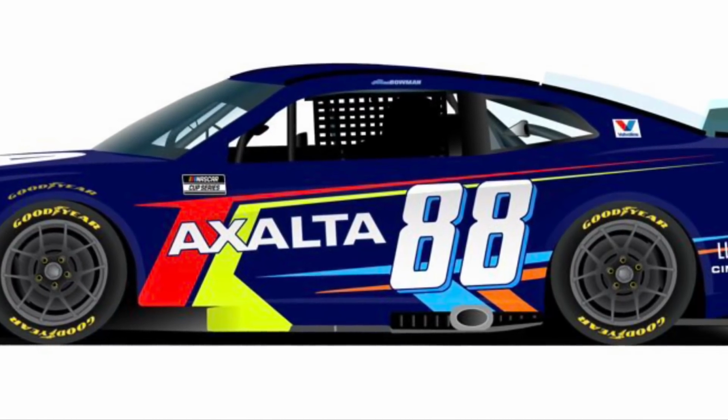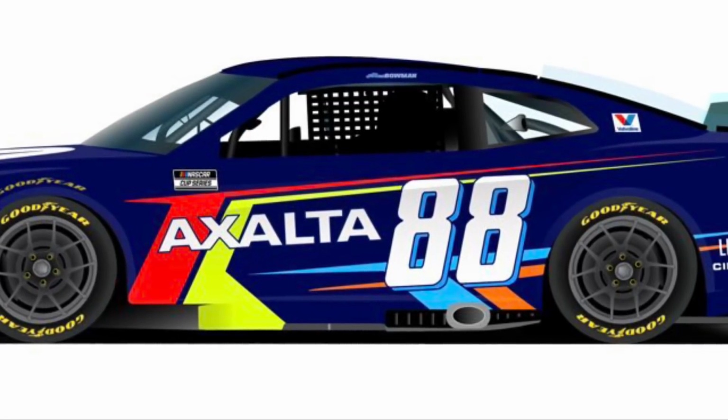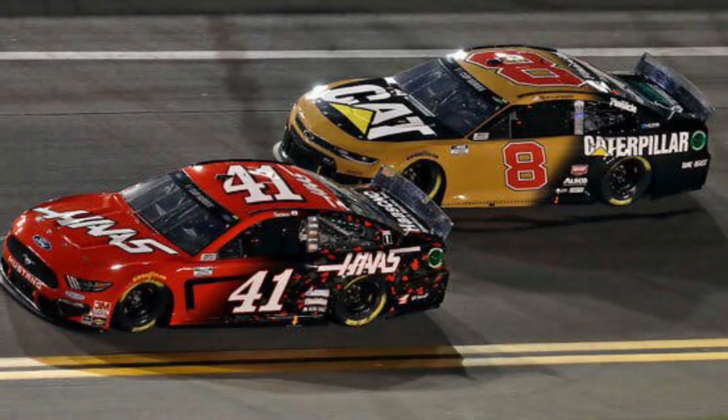The rest of them look either terrible or the small numbers really can't be noticed by fans. And I don't think robbing fans long term of being able to distinguish cars is a really good option.